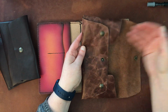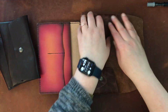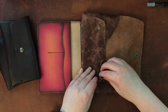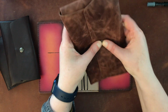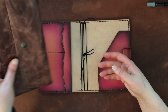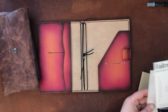You can just put things in here, and then you can also unsnap these. I'm not sure why I would want to do that, but it's kind of nice to have that feature. And that's true of the smaller one as well. So I just thought those were fun little pouches. And you could just use them as pouches separately to hold pens or something like that. So that's really handy.